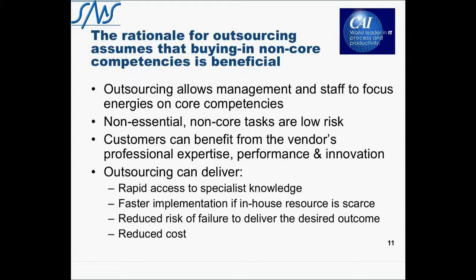But the supplier can actually provide that and get an organization up to speed in maybe a particular technology or a new approach to particular business problems. So outsourcing can deliver rapid access to specialist knowledge. It can achieve faster implementation if there is a shortage of in-house resources, and it can reduce the risk of failure if the in-house resources are trying to do something new or use an untried technology. And last, it actually can reduce the cost.